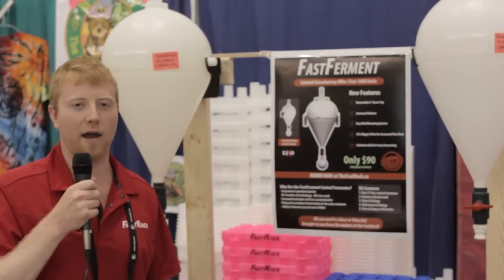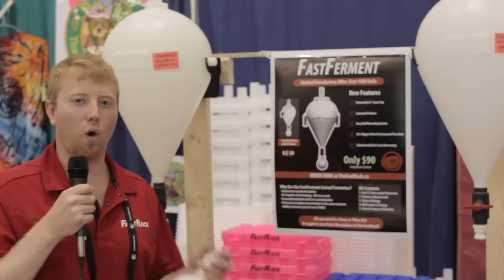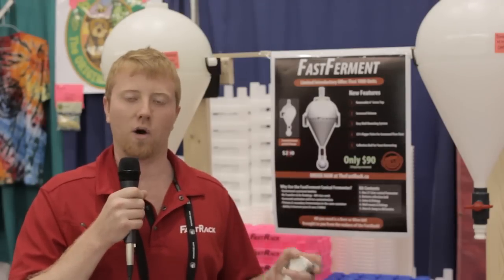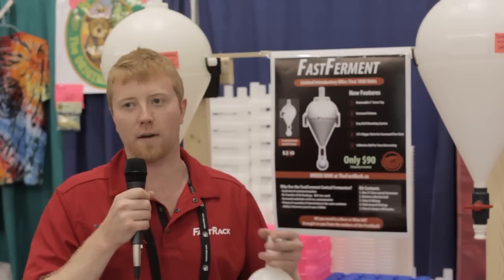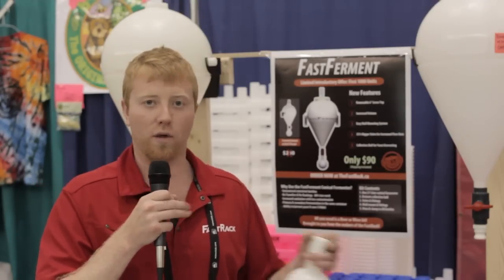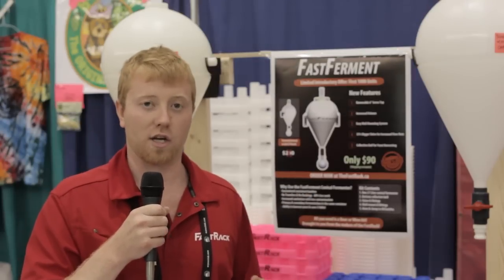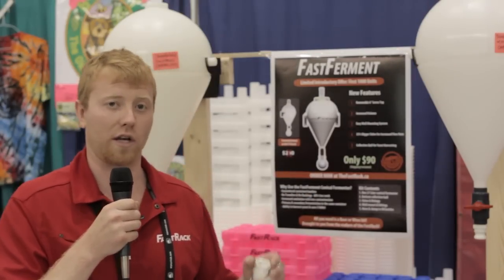This cuts your time down, and also the quality of the product is really good because you're avoiding the racking and transferring. When you're racking and transferring, you're always going to get a bit of sediment contamination. With this, that eliminates it. It also gets away from it being exposed to oxygen. So the quality of the product comes out really nice.